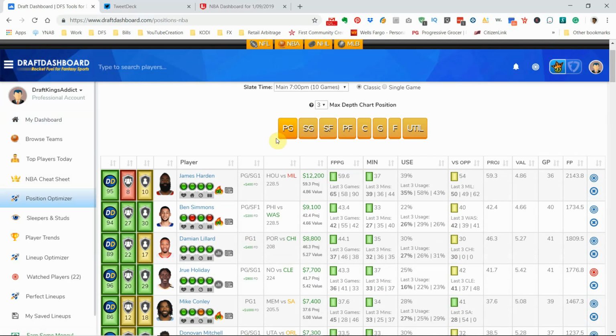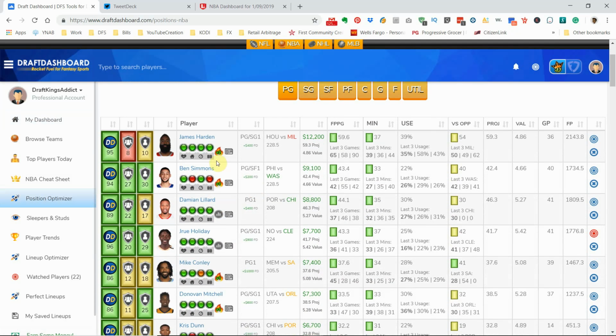All right, so at point guard, guys, first off, James Harden is always on the slate. You always want to play him. All right, even at 12.2K, this guy is that Rockets team. The ball pretty much stays in his hands, and the offense flows through him. So at 12.2K, that price is not too high for him, but I don't have him in my player pool because to me, that's a given.